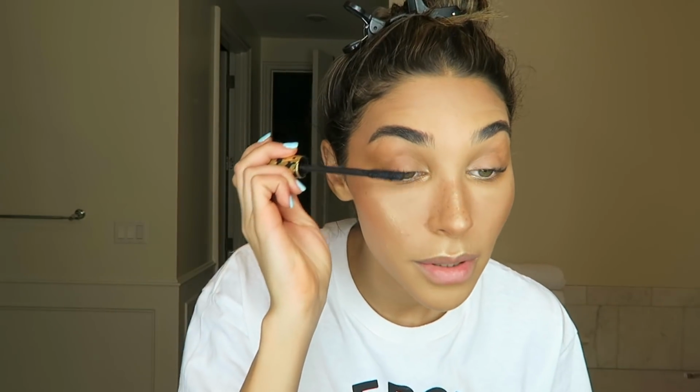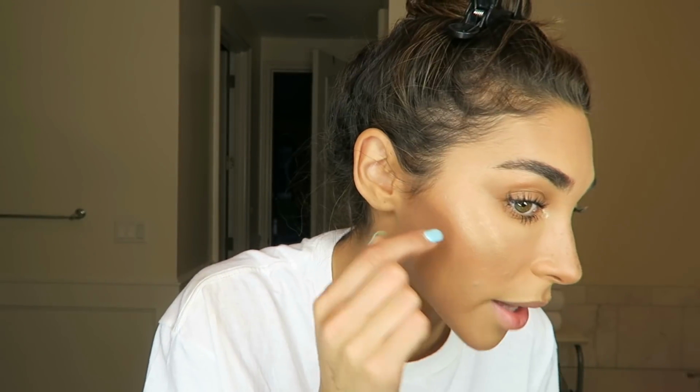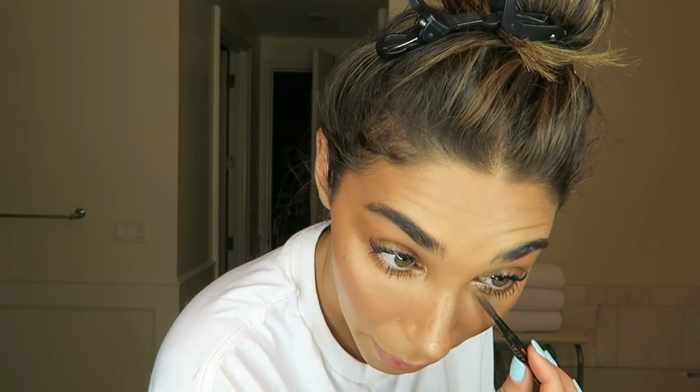Next step, mascara. This is the Tartiest. Usually I'd curl my eyelashes, but since I have the lash lift, I don't need to do that. So I just put a little bit of this. And you can see how this is highlight, and you can see my little blemish right here more just because it's highlight compared to, I have a bunch here, but you can't see as much because it's matte. Just use a little spoolie to clean up my mascara.